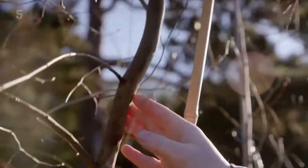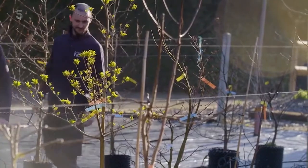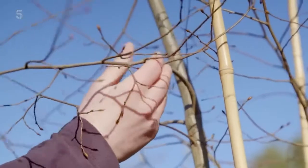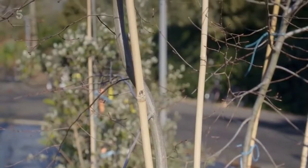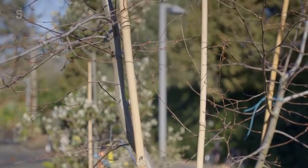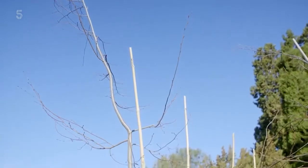With the hornbeam out of the way, Kevin's browsing for its replacement in the Arboretum nursery. It's a nice thing to be involved with now, because you're leaving a legacy through planting trees. Hopefully this will see us out. This should see another 150, 200 years. The old hornbeam, Carpinus betulus, was a native British species, but in a changing climate, there's no guarantee it would do as well if planted again.